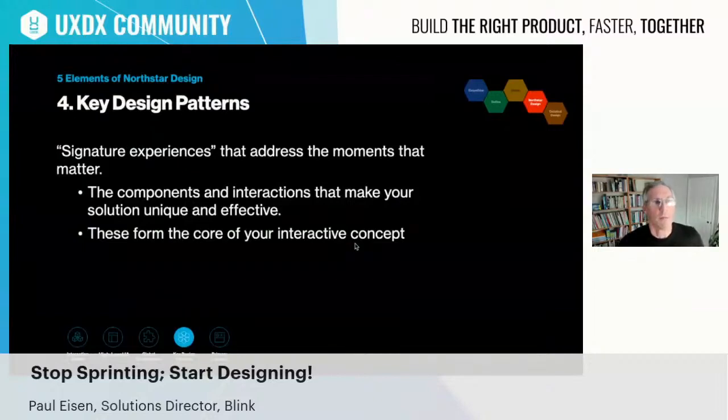Then we focus on key design patterns. And here's where we start to blur the lines a little bit with detailed design, because for certain aspects of your design that address the moments that matter, you need to really figure out whether this stuff is going to deliver against the value that users are expecting.